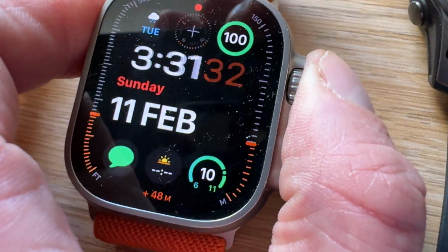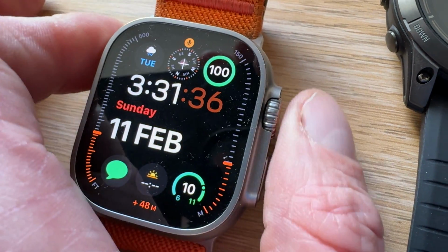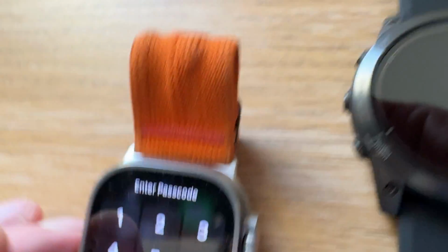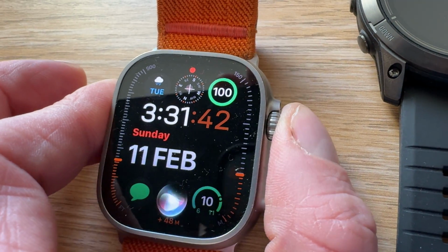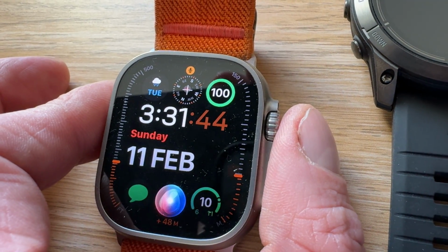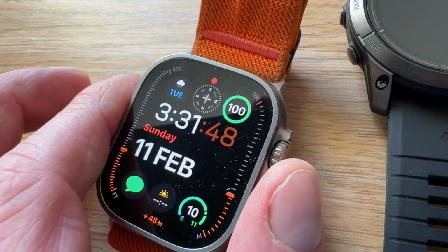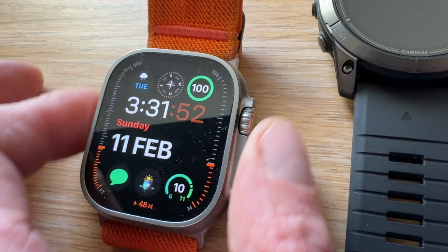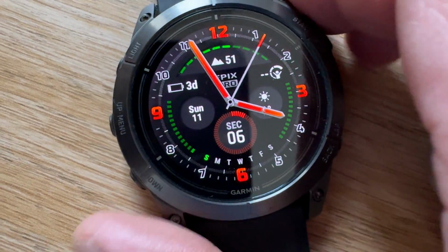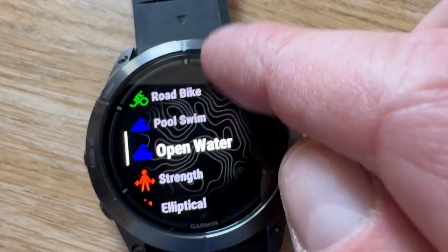I mean, you can see an awful lot, but the biggest thing I will miss is the ability to use Siri, because I use Siri to set timers, to turn off and on my lights and my television, things like that. And I know on Android, the Garmin has that functionality, whereas Apple have locked it down, which is a real shame.